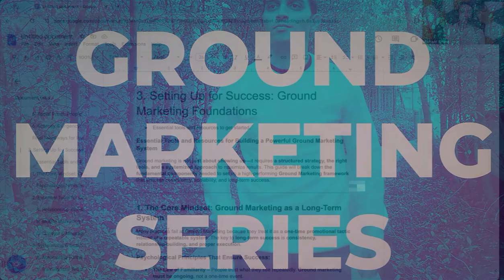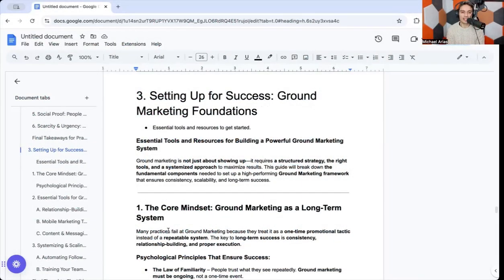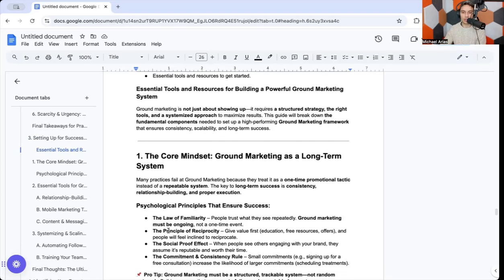Let's dive in. All right, we're going to be discussing setting up for success, the ground marketing foundations. This is the essential tools and resources to get started. So now we're getting more tangible, right? The tools that you're going to need. Now, ground marketing is not just about showing up. It requires a structured strategy, the right tools, and a systematized approach to maximize results.